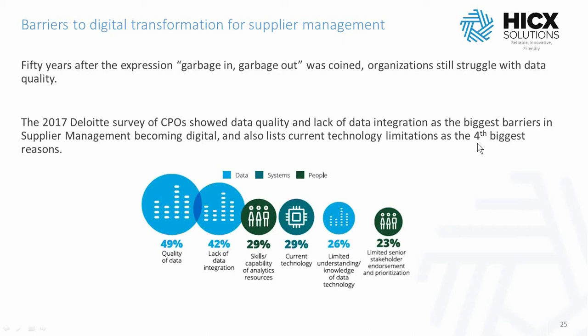It was interesting to see quality of data and lack of data integration were the top two, and then current technology was at number 4. And why is this interesting? It's because "garbage in, garbage out" has been around in business for such a long time. And as Susie said in the beginning, it only seems that people are realizing it now, maybe because they've implemented a lot of transactional systems, spend analytics systems, or general information decision-making systems, and they're seeing that maybe it's not technology, and there's something else needed for us to be able to have good data.